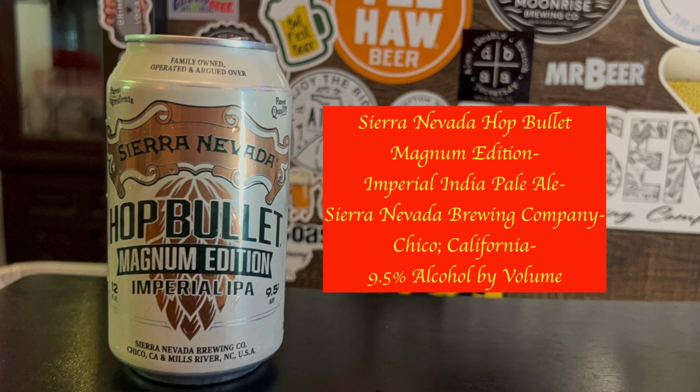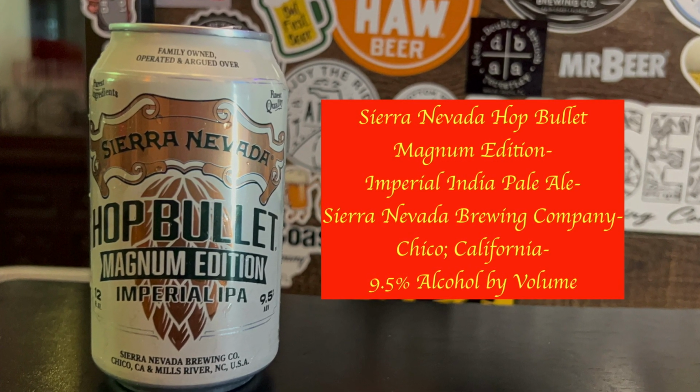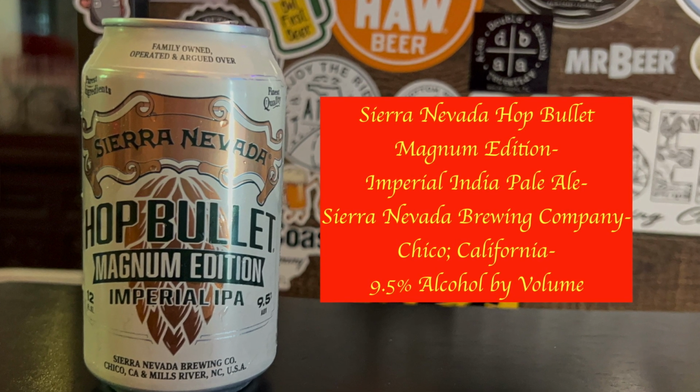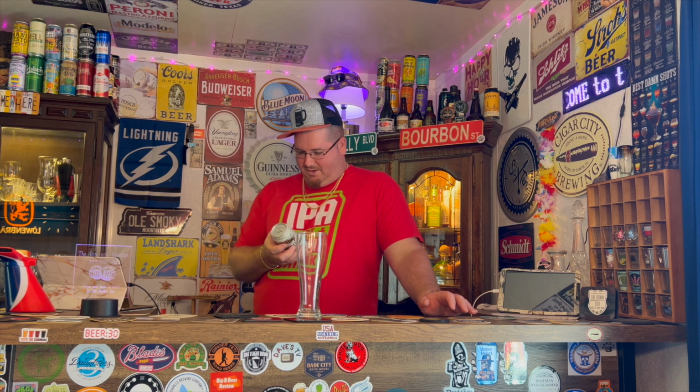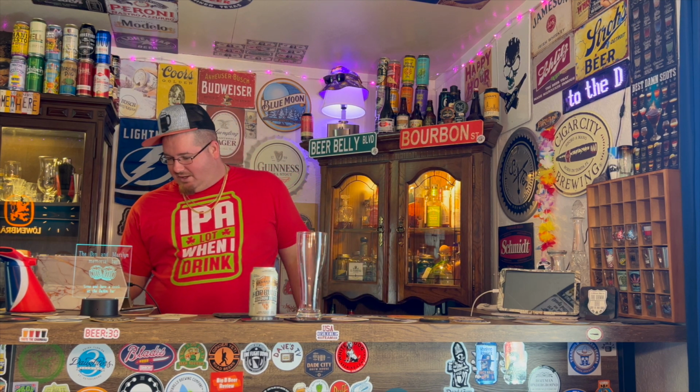Coming in at a whopping 9.5% ABV. Wow. That's a pack of punch right there. Hop Bullet Magnum Edition.